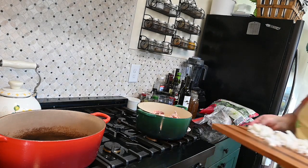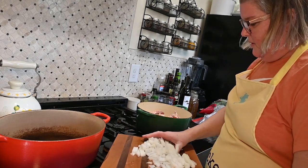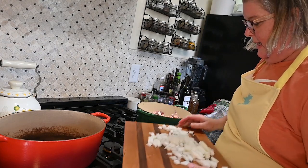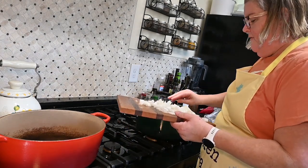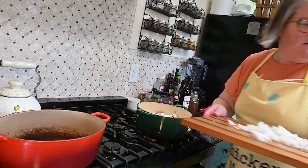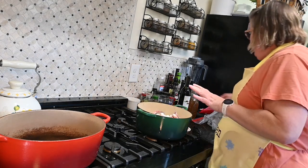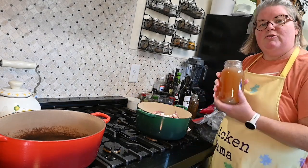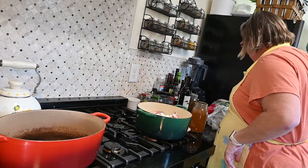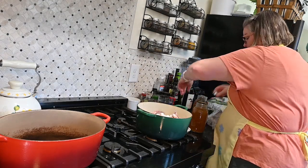I also diced up an onion. This was a pretty good size onion, so I'm going to put half of it into the black-eyed peas, and half of it I'm going to actually saute into my collard greens when we get there. I have some of my poultry broth that I pressure canned, so I'm going to put some of that in there.